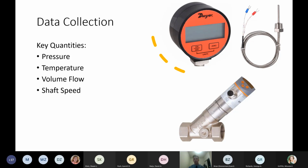These locations were chosen specifically so that we could monitor the state of the refrigerant at key points in the cycle and determine whether or not the system was behaving as predicted. The pressure and temperature data would also allow us to calculate various system performance metrics such as efficiency. Additionally, we had a volume flow meter to track the flow rate of the liquid phase refrigerant leaving the pump, as well as a tachometer to monitor the rotational speed of the scroll. For the sake of easy implementation, all of the systems selected for use in the system were standalone units with their own individual displays.